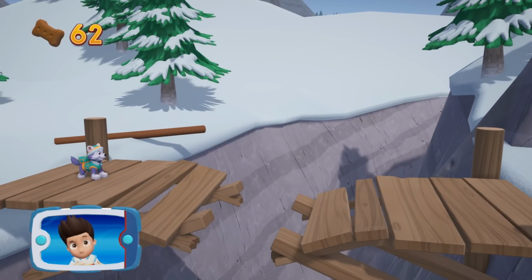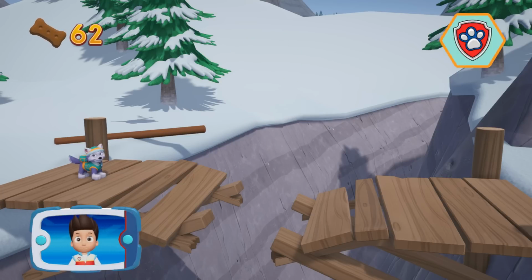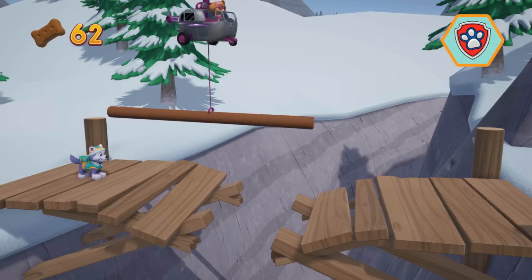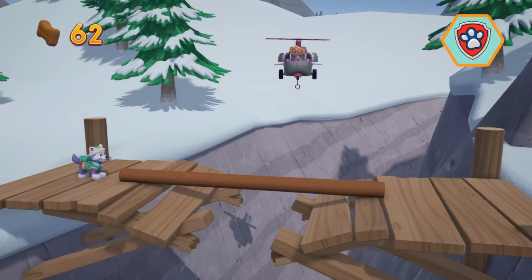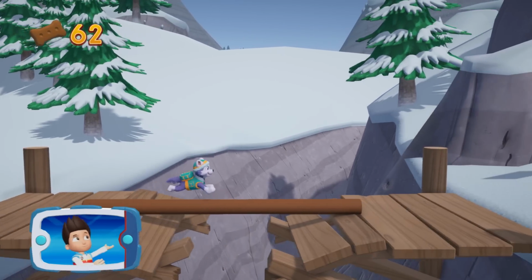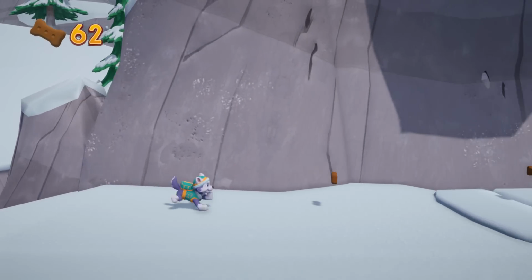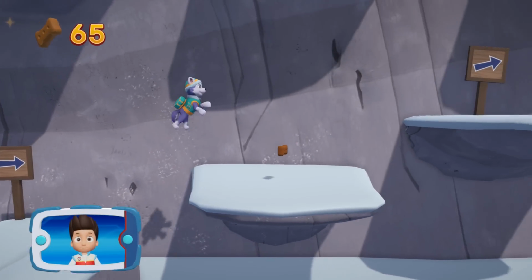It looks too far for Everest to jump. We need Skye to lend us a paw. Pick the pup ability that you... All right, now we can keep moving. I'm detecting a golden paw print somewhere nearby.